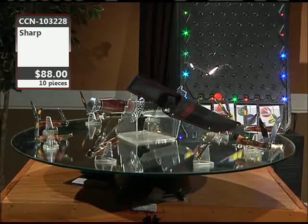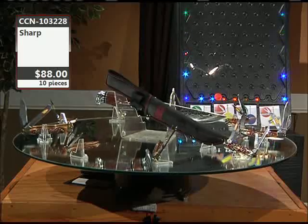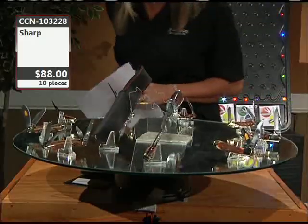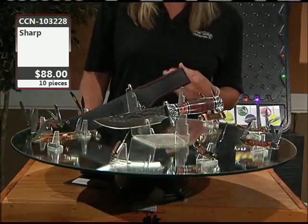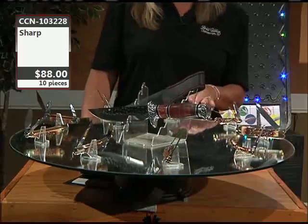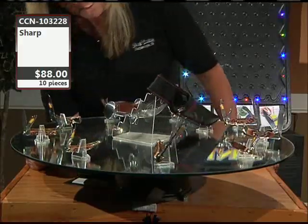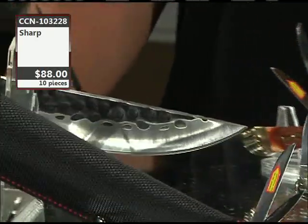On the last turntable, sharp. Okay. Well, that word carries two meanings. We have the Sharps pocket knife line, and they're knives, so guess what? They're going to be sharp. The Sharps Cutlery brand fixed blade is also included here too.